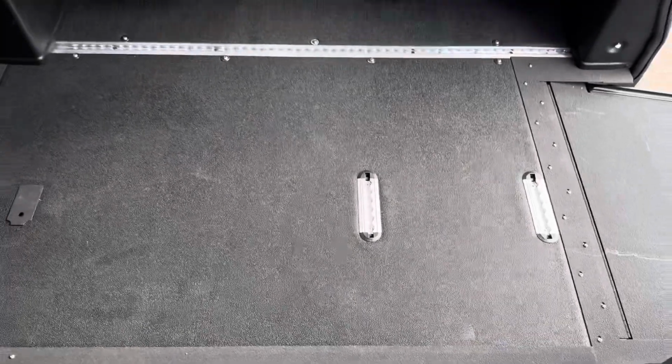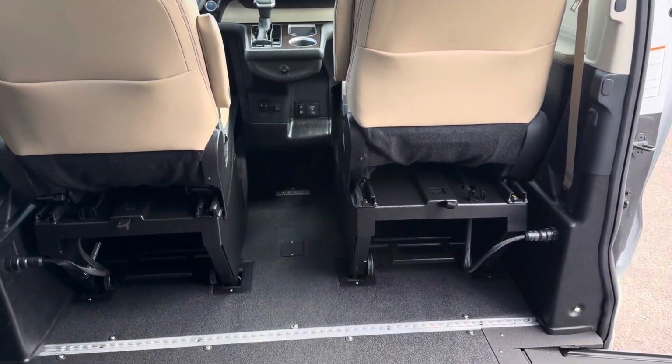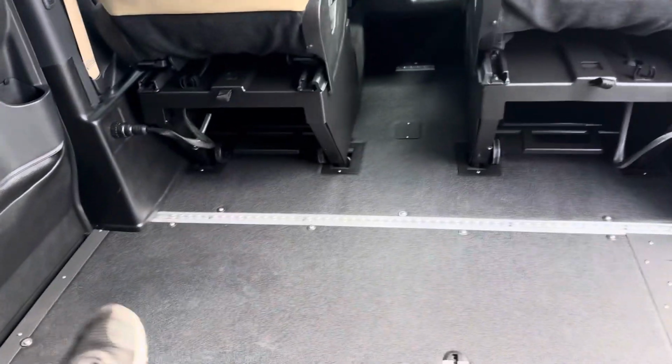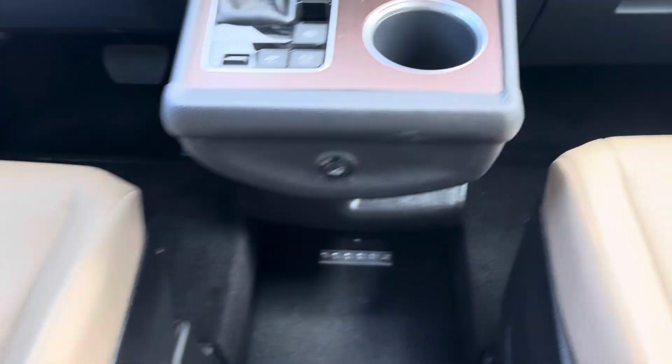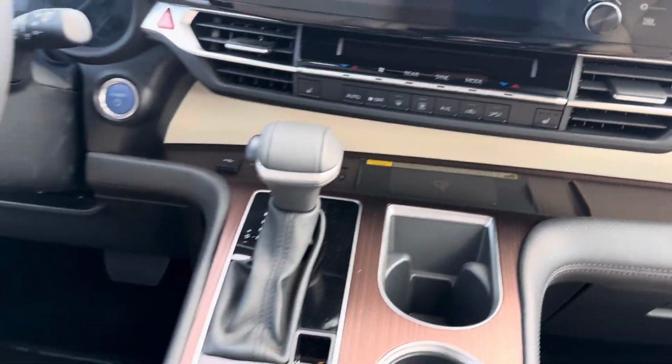So you do have a wheelchair location here in the mid row or up front if you want to remove one of those seats. They are interchangeable seats if you ever needed to do that. And then this is an XLE, so it's got leather heated seats. This is XLE Plus, so it has the Qi wireless charger.